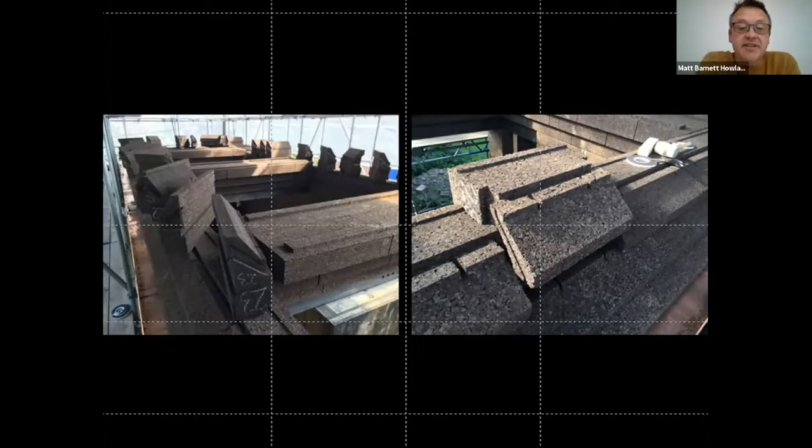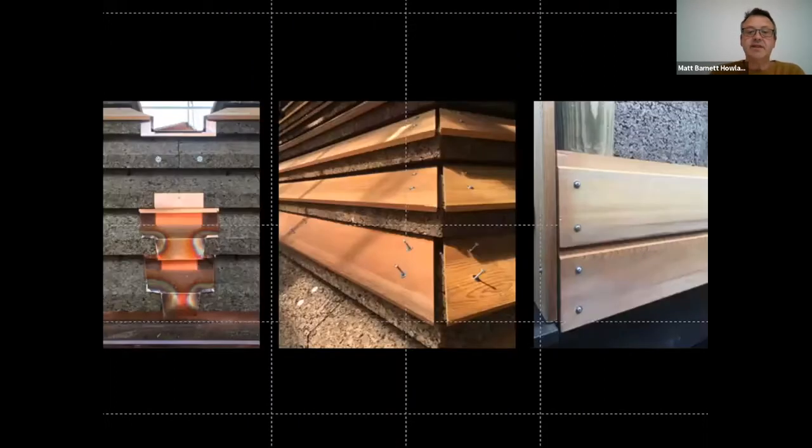And on the right, you can see the dry jointed friction fit method of assembly, a process which is made possible by the very fine tolerances of digital fabrication. And in general, we try to avoid compromising the cork, so we left it exposed wherever possible. And if we did have to add other materials, we did so in a way that was reversible and thereby maintained the integrity of the cork. So all mechanically fixed and reversible.